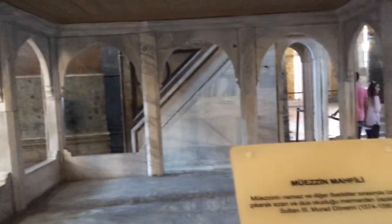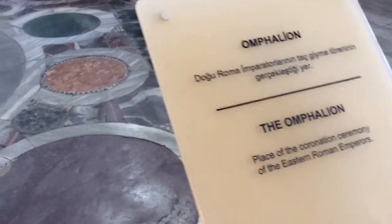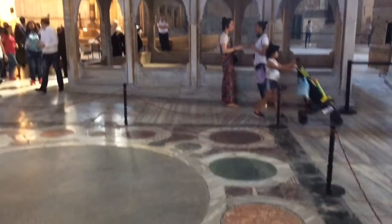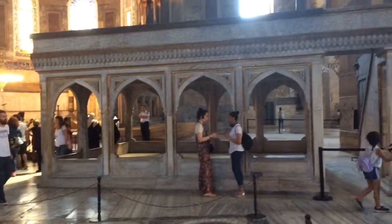The omphalion is a group of circular marble slabs fitted into a design on the main floor of the great church in front of the Ottoman Muezzin Lodge. The larger centre slab is the location of the coronation ceremony of every Eastern Roman emperor.